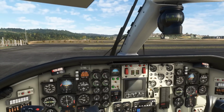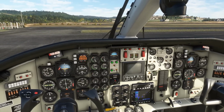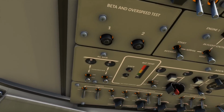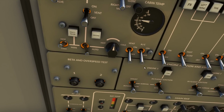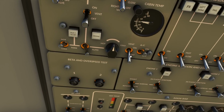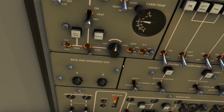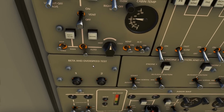For the pressurization system, again we need to work our way through that to cancel the master warning. We're going to be cruising below 10,000 foot today, so it's going to be an unpressurized flight. We'll come up to the pressurization panel. We want the AC switch set on. Ventilation switch there as well, set on. The AC manual auto switch needs to be in the auto position, which it is. And the on vent switch needs to go into vent.